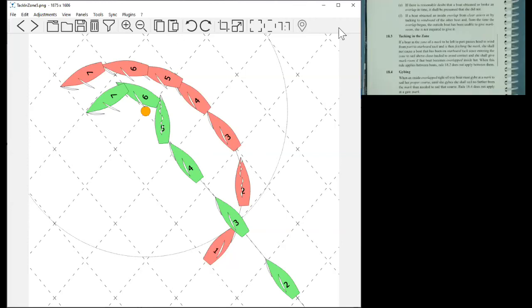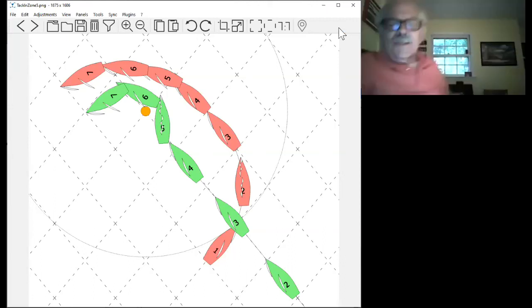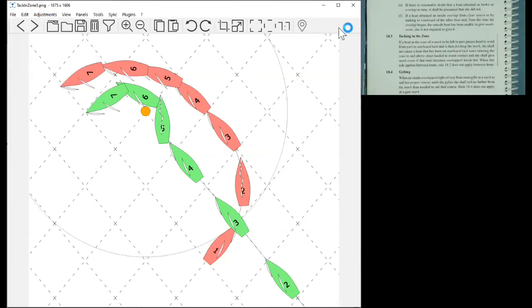Now, green is obligated, when she changes course, to give red room to keep clear under rule 16.1, and arguably she does not. However, rule 21 exonerates her for that because she's sailing within the mark room to which she is entitled. So the end result of this is that red gets penalized for breaking rules 11 and 18.3.